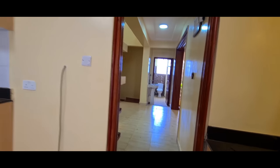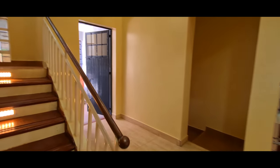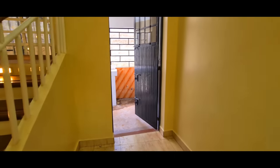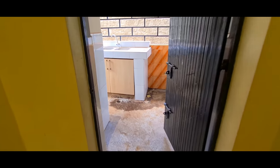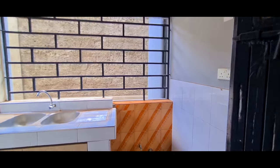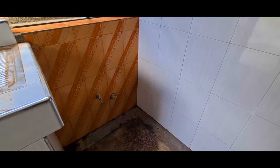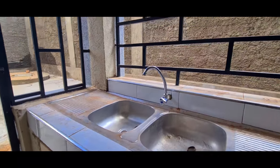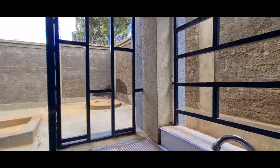After that, let me show you the laundry before I get to the bedrooms. This door is the laundry. The laundry area. You can put a laundry machine right here. The sockets. Yeah. The top. Yeah. Nice pressure.